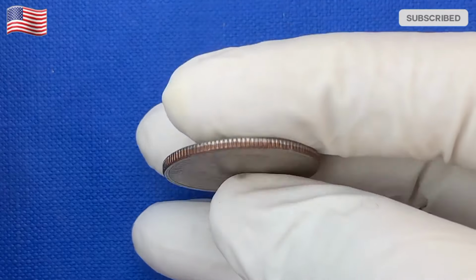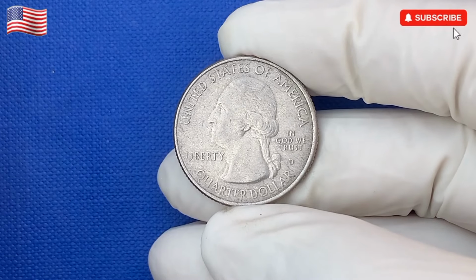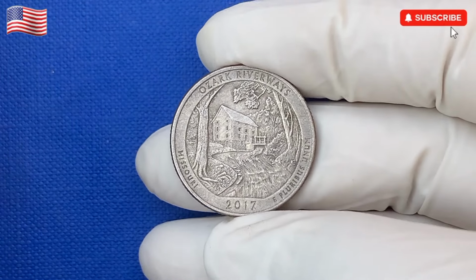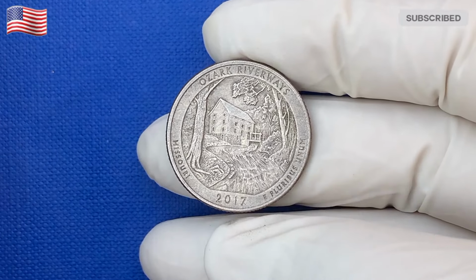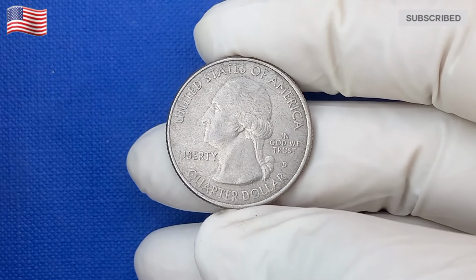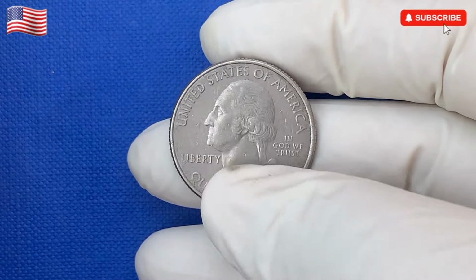Today, we have something truly special to discuss: the United States of America 2017 Washington quarter dollar. If you're a coin collector or just someone fascinated by the world of rare and valuable coins, you're in for a treat. The Washington quarter has been a symbol of American history for nearly a century, and while most of these quarters are widely circulated and used for everyday transactions, some of them are far more valuable than others.